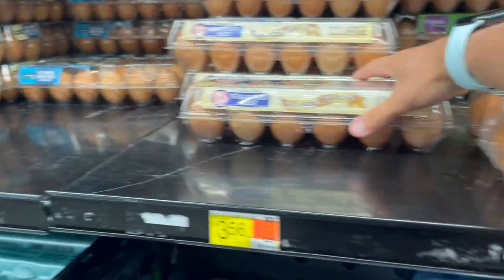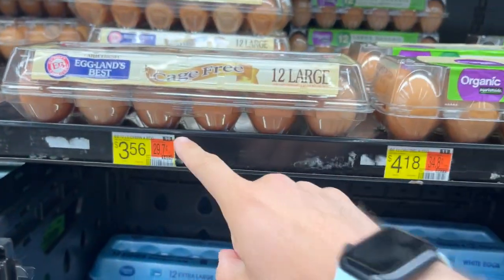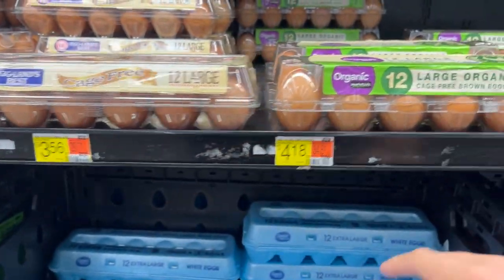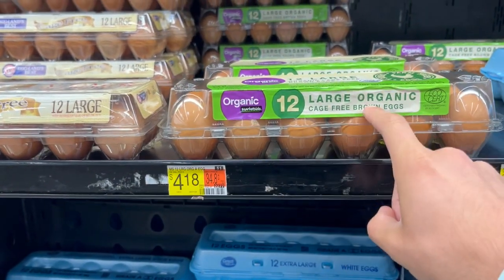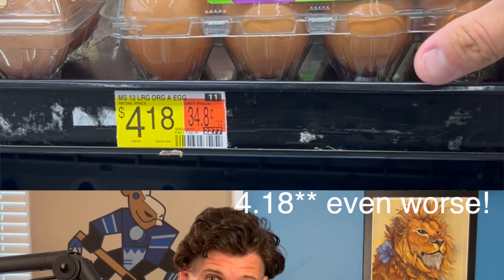So, how does Walmart stack up? Well, this is the real eye-opener. 1 dozen of just basic regular eggs at Walmart comes out to $3.56. Wait till you get a load of how expensive their organic eggs are, coming out to $4.08. There is no egg at Costco that you can buy that's in the $4 range. And Costco's got the nice brown eggs. Those are about as organic as you're gonna get.